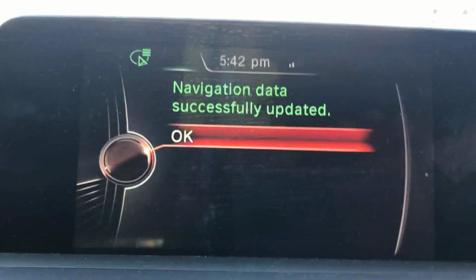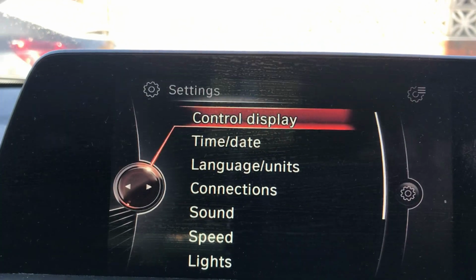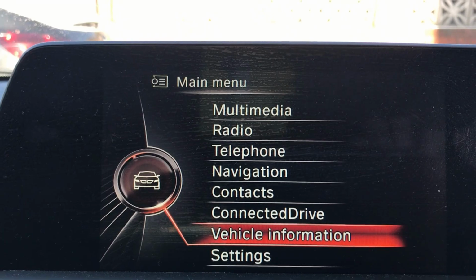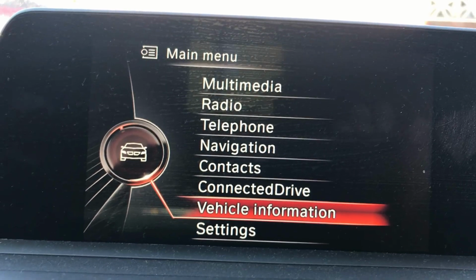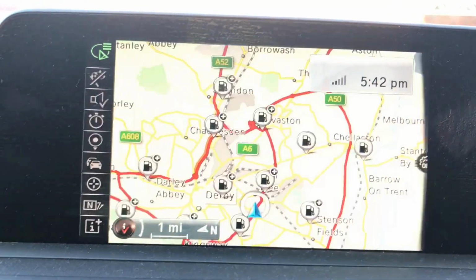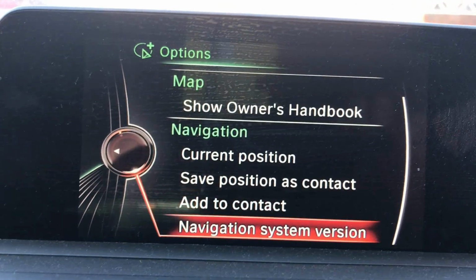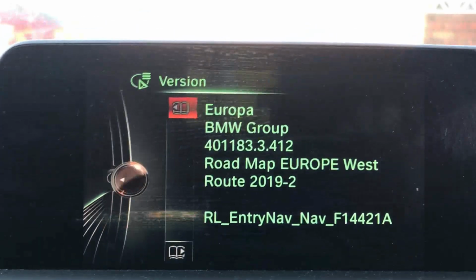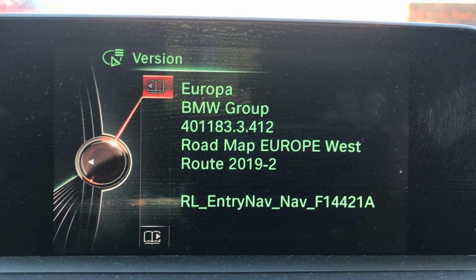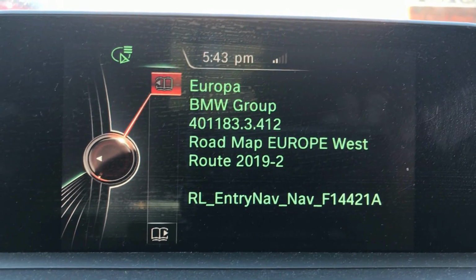As you can see, navigation data successfully updated. So if we go into navigation, onto the maps, over to navigation system version, and you can see on there Road Map Europe West Route 2019-2.